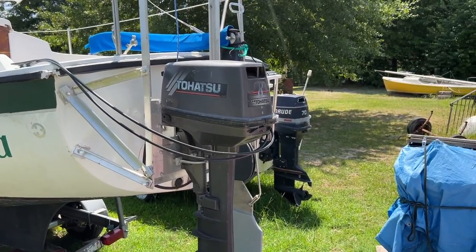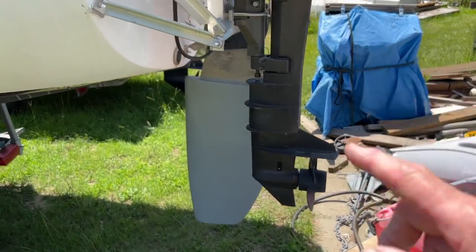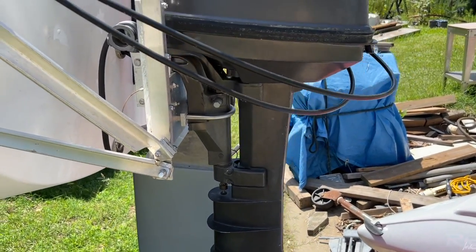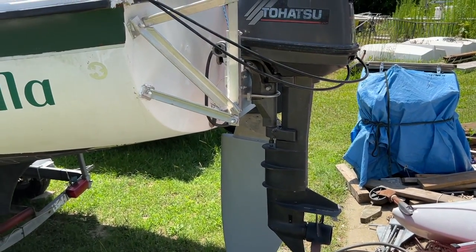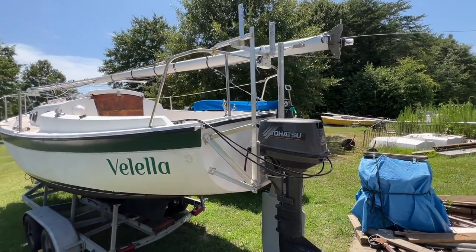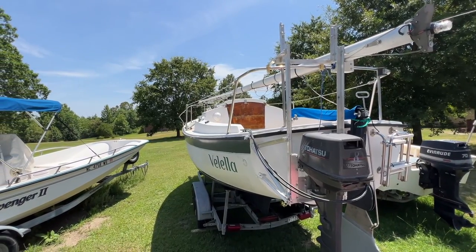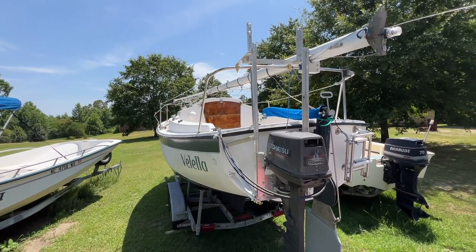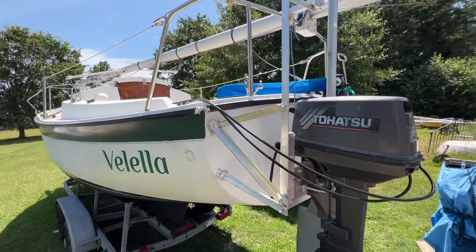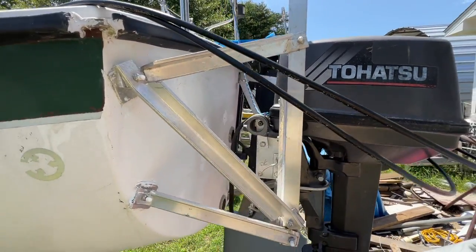It's got this little 8-horsepower Tohatsu, which is a 2-cycle. He's got the high torque prop on it. Probably a pretty nice motor. But you'll notice this contraption here. I'm on a wide screen here. You notice this contraption that he's got, and it's actually well thought out and somewhat well engineered, but it's like it's just too much. It's just, why? The bracket on the transom would have worked fine for just an 8-horsepower motor.